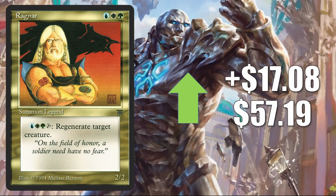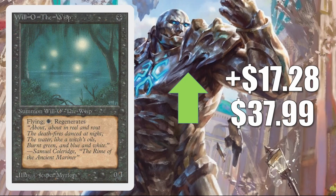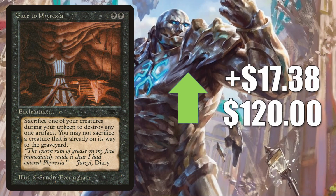Ragnar is next up, $17.08 to $57.19. Here's the Unlimited copy of Will-O'-the-Wisp. It goes up $17.28 to $37.99, and this is not on the reserve list. Gate to Phyrexia. This goes up $17.38 to $120 this week.